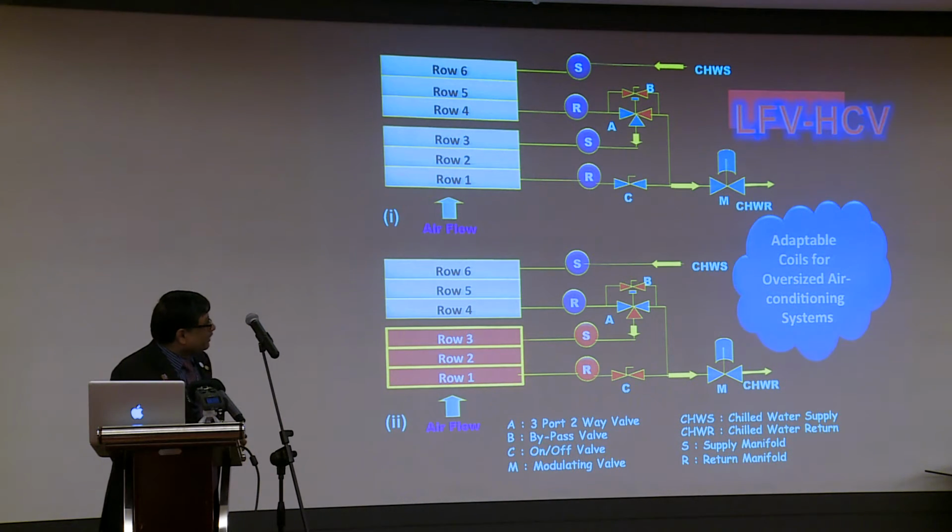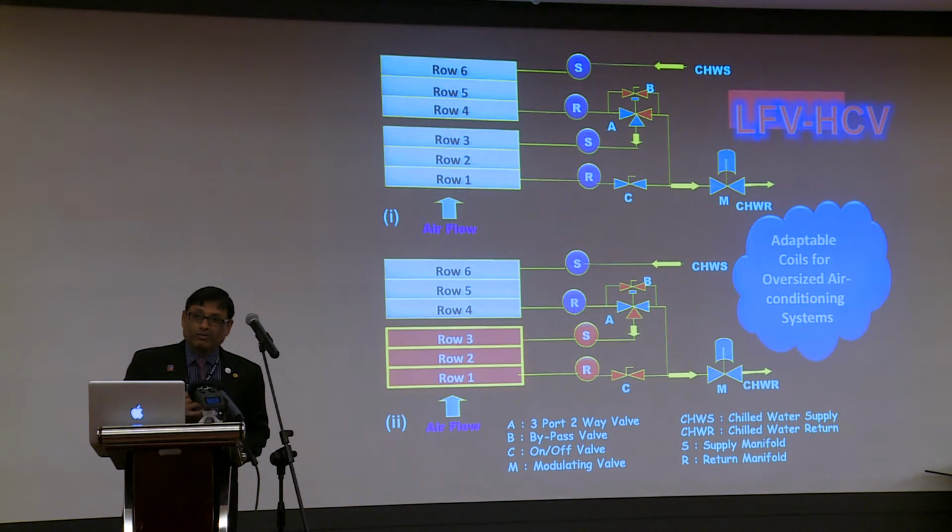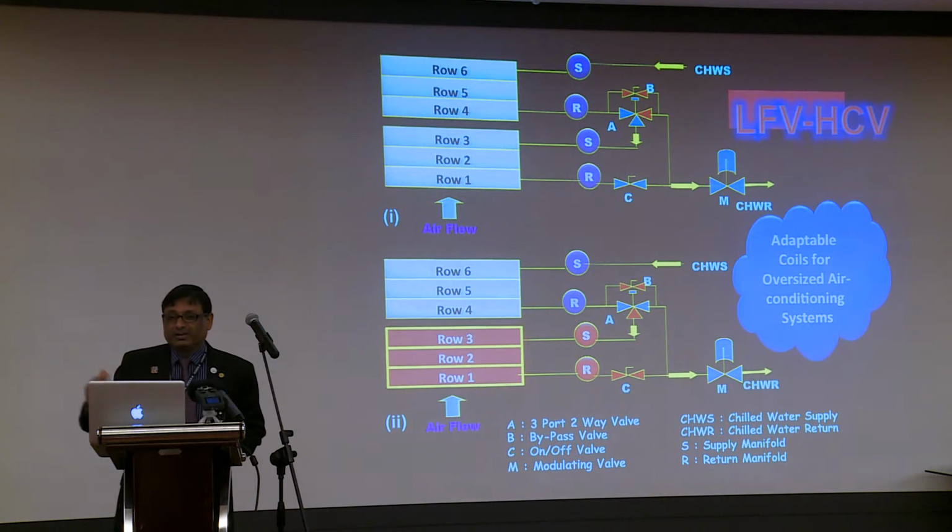Now we also can combine this with this concept called the low face velocity and high coolant velocity of the cooling coil operation. The combination of these two, low air side heat transfer coefficient, high water side heat transfer coefficient, actually provides the coldest interface temperature possible. The key objective here being to have that coil always at that kind of a cold interface temperature that will enhance dehumidification to its fullest potential.